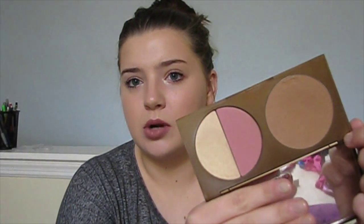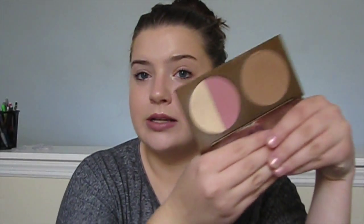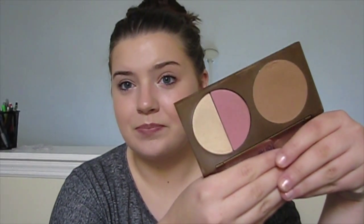But I do love this bronzer, especially if you have fair skin like I do. I feel like it makes a huge difference. And even though it kind of looks dark, it's much ashier than it seems. And the highlight I've never really used much, but I'm sure it's beautiful. And these are really good high quality products.